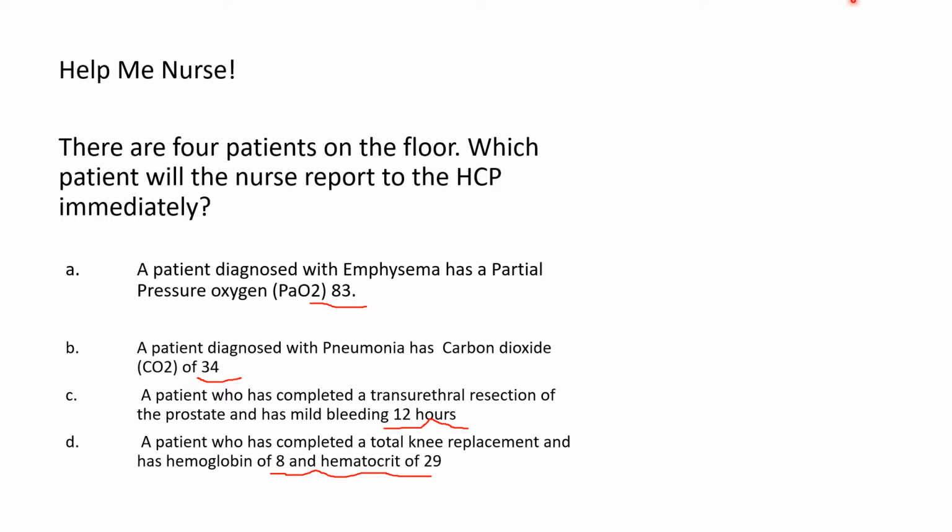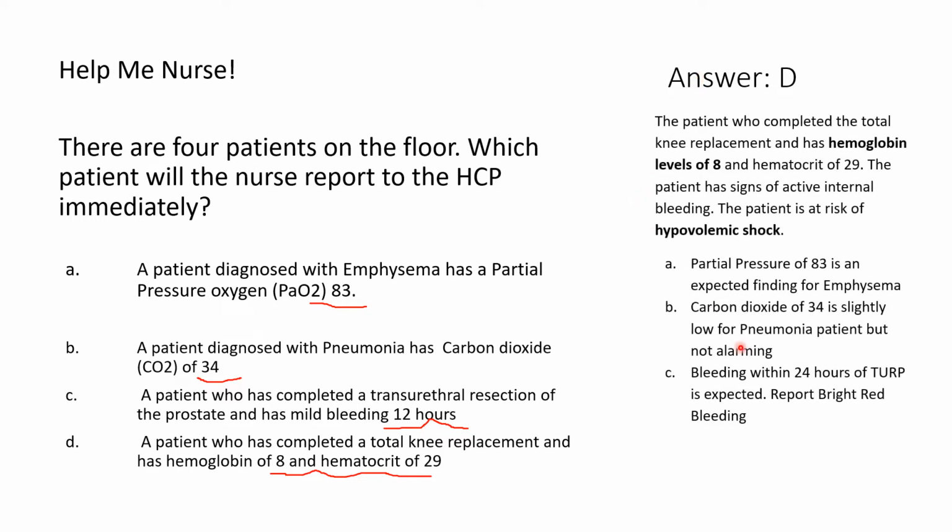All right, so you got it? The answer is D. That's right, D. All right, so that hemoglobin is a little too low, and the hematocrit. So before we go into that too much, I want you to understand that the other choices are what we consider least important, of course, but also these are things that are expected for the most part with them. They're not things that need to be addressed at this moment. For example, B is a little low, but it's not that serious. Let's keep looking into this situation and let's find out why the answer is what it is.